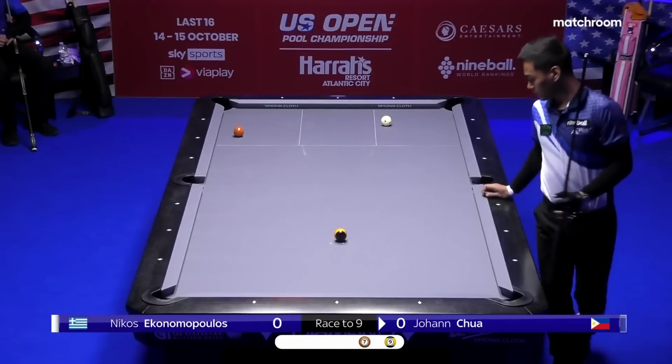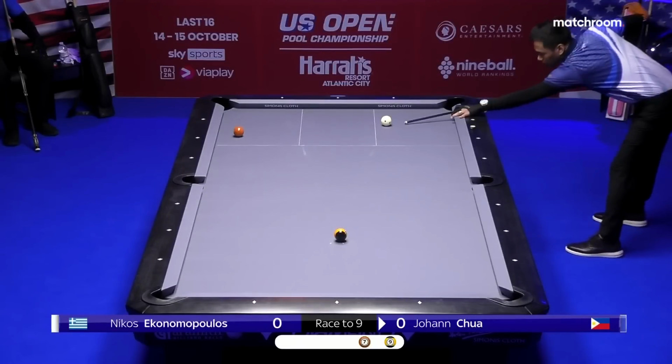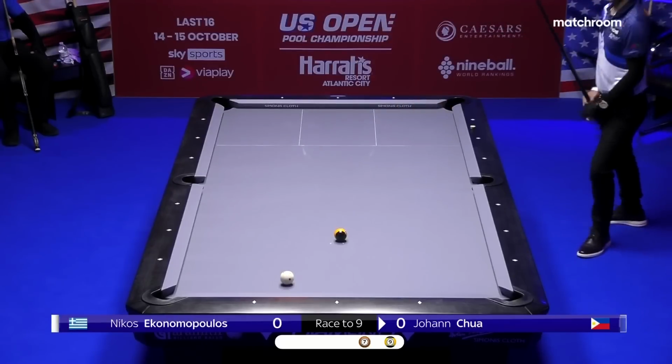I think he just comes across it, comes to the middle of the end rail. Now he's going to chop it twice and come, you know, kind of play it thinly, I think. Now he's cueing down low, so we'll see. Got to be the safety, I would think, though. All right, played the bank. It's going to hang. No, did fall.